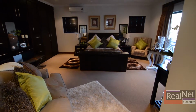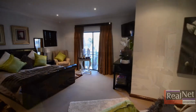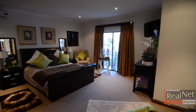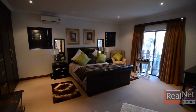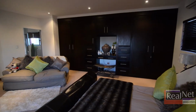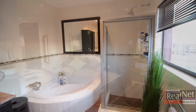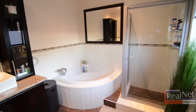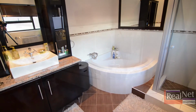The extremely spacious main bedroom boasts carpeted floors, air conditioning, balcony access, ample built-in cupboard space, a dressing area as well as an ensuite bathroom. Fully tiled main ensuite provides a shower, a corner bath, vanity set in granite, and toilet.